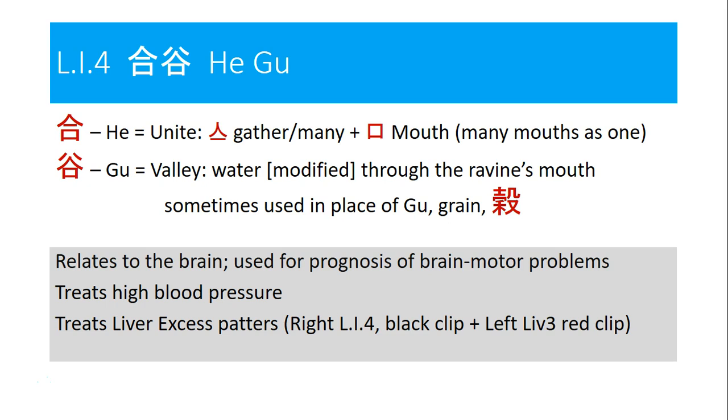In spite of this point's great popularity, I personally rarely treat it, with one exception, using the Monica liver treatment for hepatitis or other physical liver damage, in which case I need a large intestine 4 on the right side and liver 3 on the left side. An ion pumping cord is connecting the 2 points, with a black clip on large intestine 4 on the right and the red clip on liver 3 on the left.